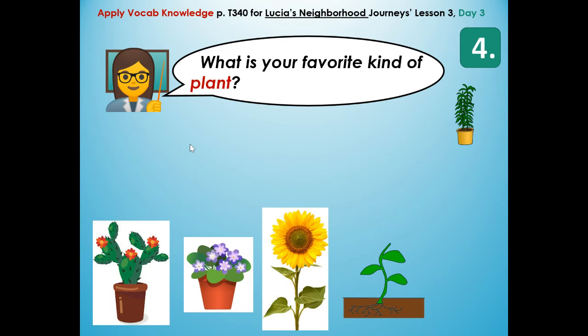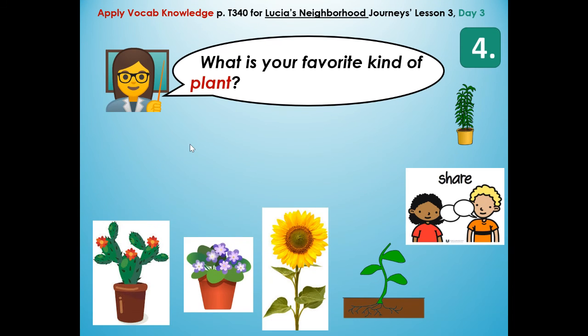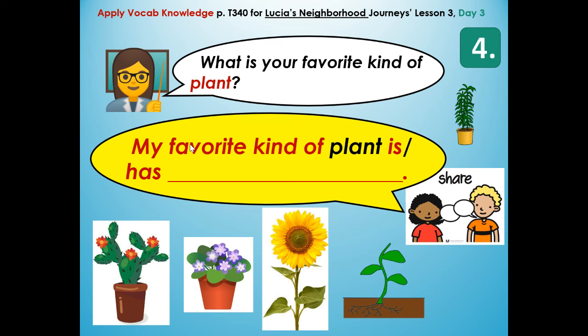Number four, what is your favorite kind of plant? Remember, Lucia went to a plant shop and got a plant. What is your favorite kind of plant? So if you don't know the actual name of it, you can describe it. I have some examples here. So my favorite kind of plant is, or my favorite kind of plant has.